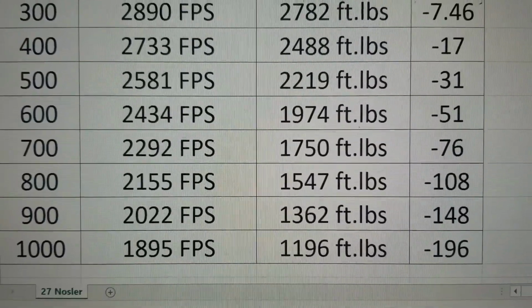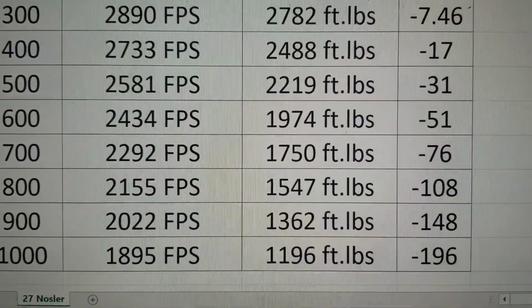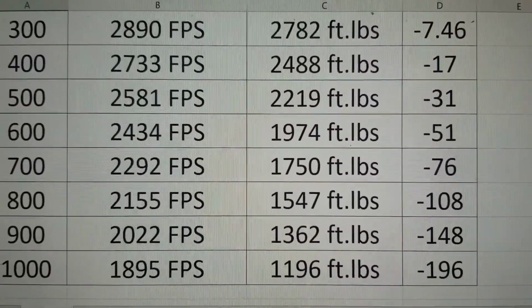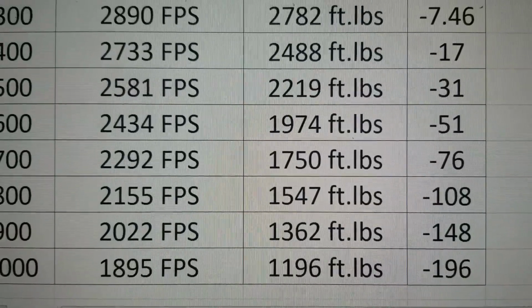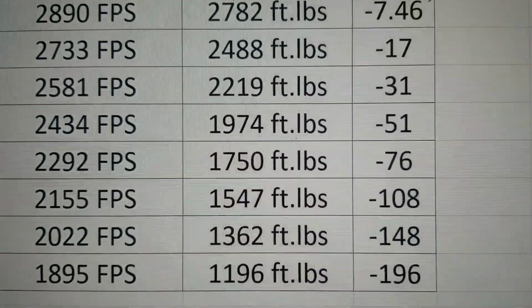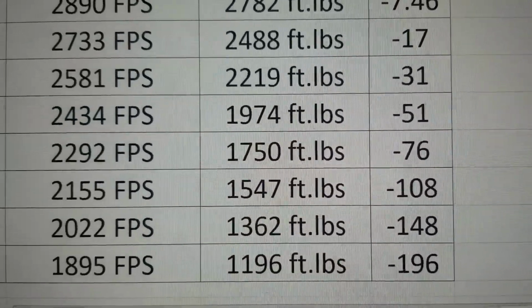Really well. Velocity 1,895. Energy, not that you're going to hunt out this far, but almost 1,200 foot-pounds of energy. And then look at the drop. 196 inches. That's really good.